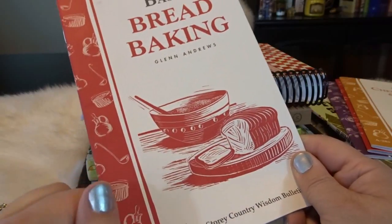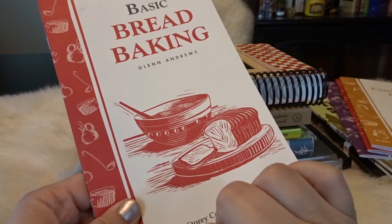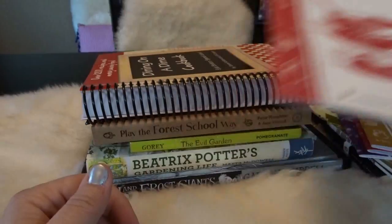I have a few issues with baking yeast rising bread. My bread still definitely does not turn out as beautiful as my grandma's bread, and I definitely need to keep practicing on that. So I thought that this would be helpful.